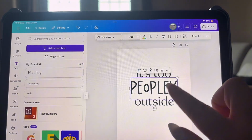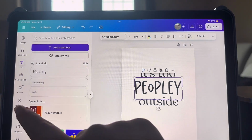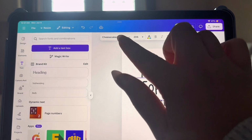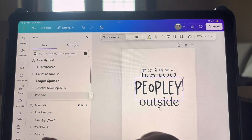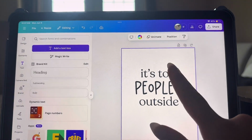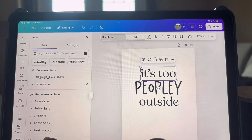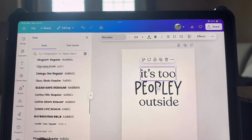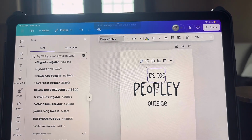So I think I'm going to keep this one as the font that I have. I upload my fonts from a place called Fontask, but you can also upload your fonts from wherever, or you can just use Canva's fonts. Those are always easy as well. So yeah, I'm going to keep this font for that. And then I'm going to see about the font for it's to and outside and just see what I like. I think I might do these ones.